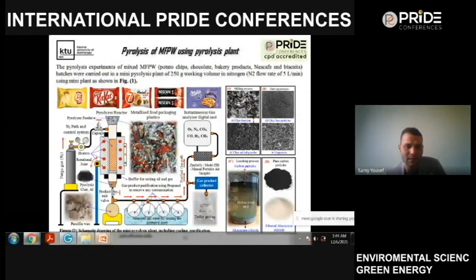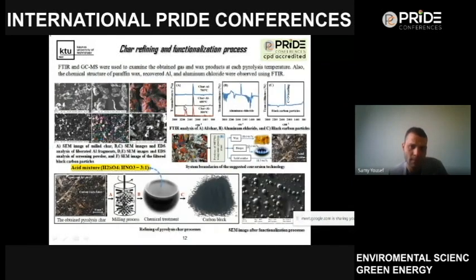Wax is like oil, but with higher viscosity. Then gas. So in our system, we have the possibility to check the chemical composition of the formulated gases as a function of pyrolysis temperature. We did our experimental work up to 600 and 700 degrees.